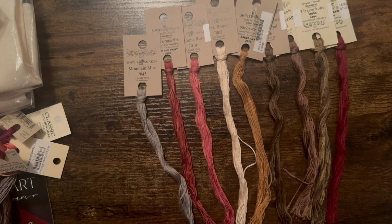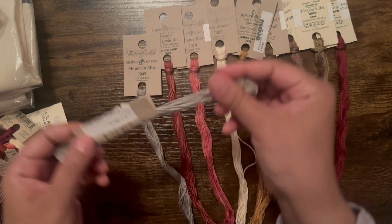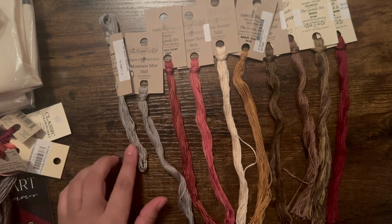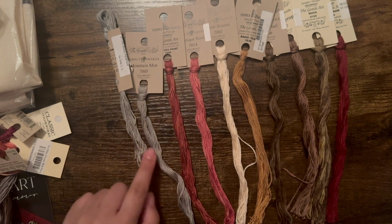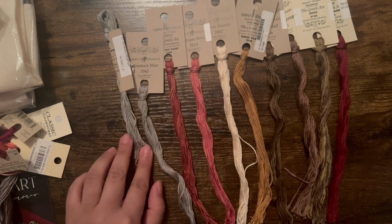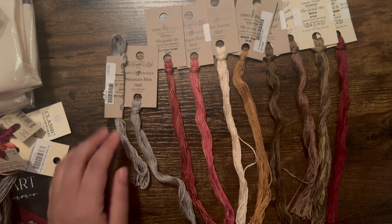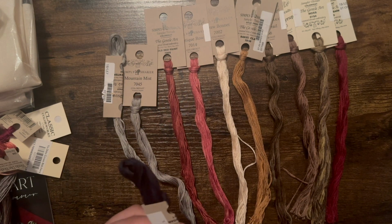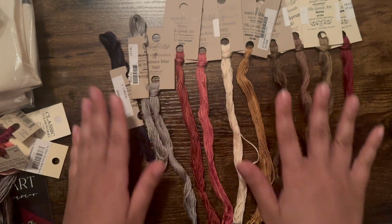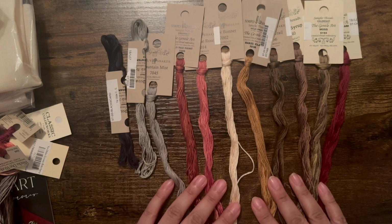And this one is Aged Pewter. I'm going to leave it stapled. It's a little bit more silvery compared to this one. I don't know if you can really see it with the lighting, and I think it's potentially more variegated. Can't really tell. And then last but not least, there is Blackboard. So those are the threads that I got from the Gentle Art.